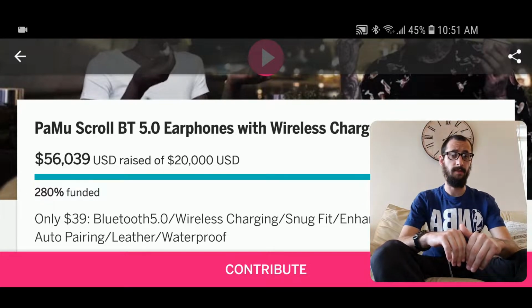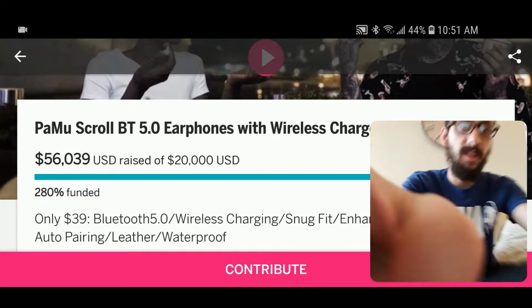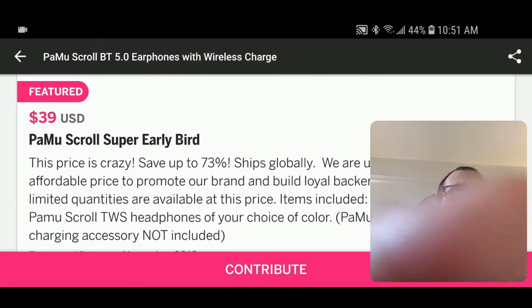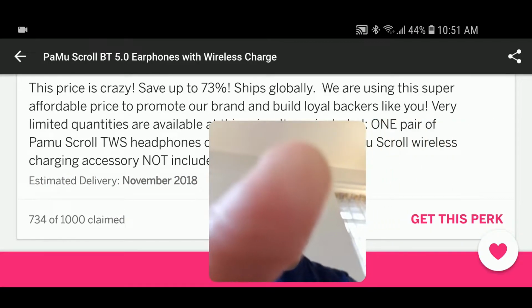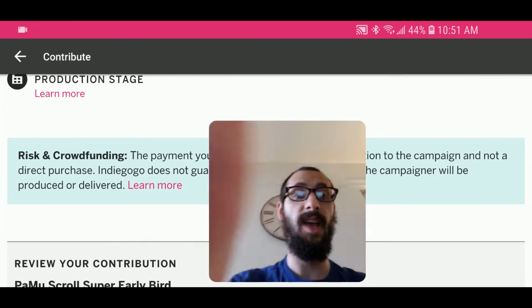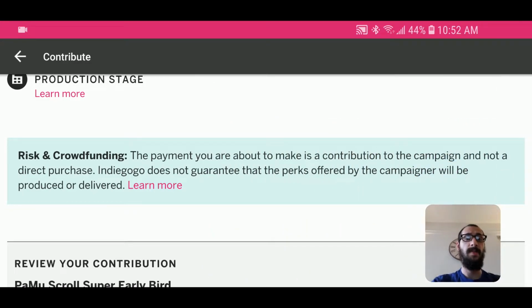The reason you have to be careful is sometimes, and I'm going to open it actually, let's say we wanted to get this product. You scroll down and you can see it's $39, and you want to pay for it, right? So you go over here, you get this perk. And what pops up is this risk and crowdfunding, right? So I'm going to make myself smaller so you can see this.